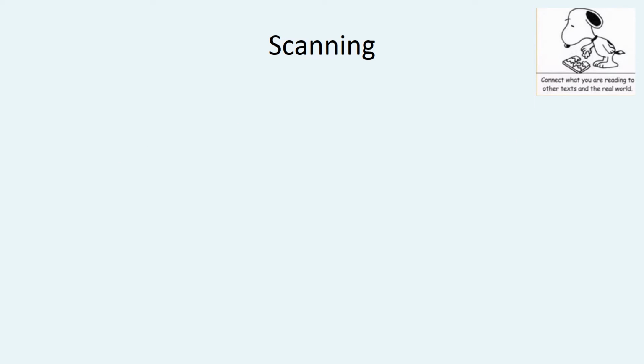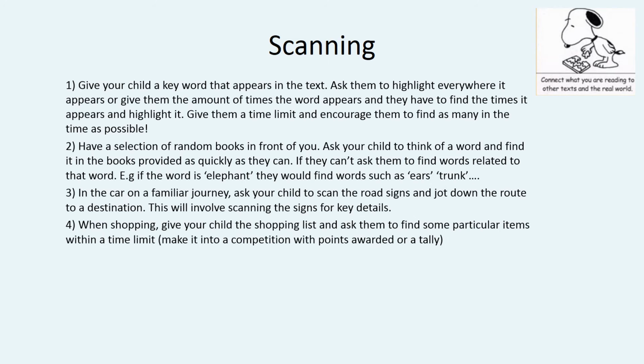Moving on to scanning then. Scanning is a slightly different skill, which hopefully these examples will illustrate. So you could give your child a keyword that appears in the text, asking them to highlight everywhere it appears, or giving them the amount of times the word appears and they have to find the times it appears and highlight it. Give them a time limit and encourage them to find as many as they can in the time available, again bringing in the element of competition.